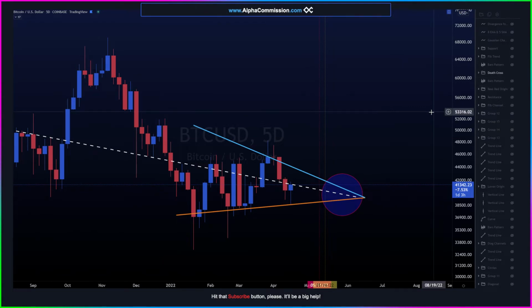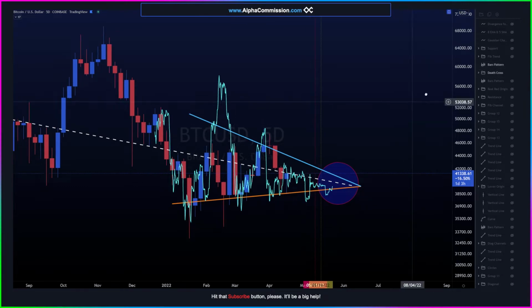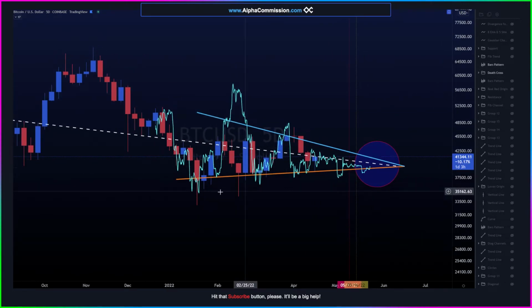Okay, so let's go ahead and I think I'll just show you the kind of fractal that I pulled out here. So this is the fractal. I talked about this maybe 2 months ago.